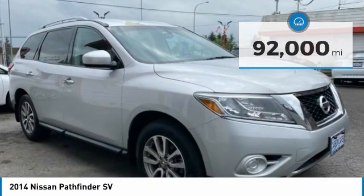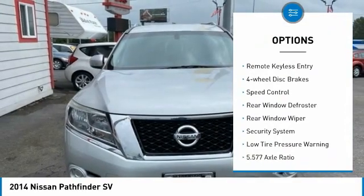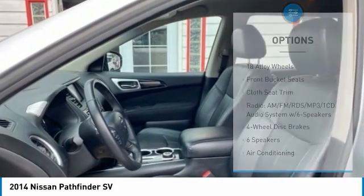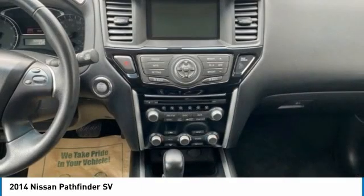Here are some of this vehicle's great options: electronic stability control, brake assist, traction control, remote keyless entry, 4-wheel disc brakes, speed control, rear window defroster, rear window wiper, security system, low tire pressure warning.